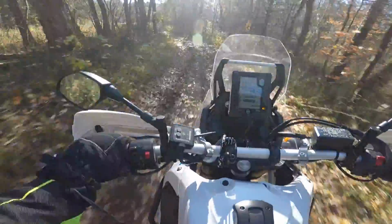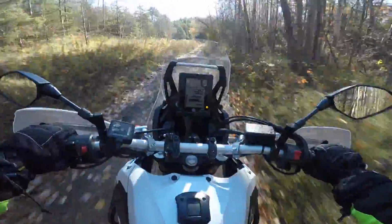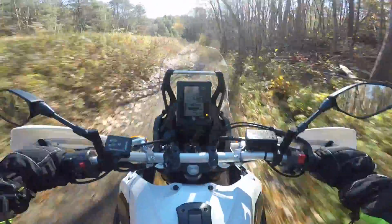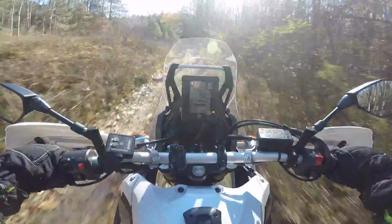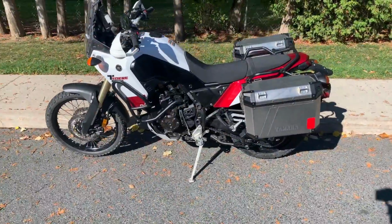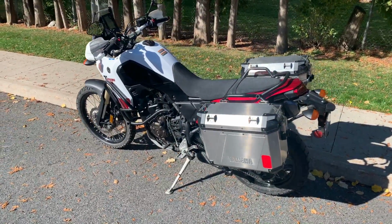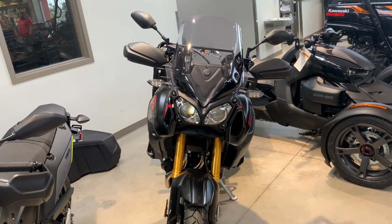For comparison, a T7 costs 13,600 Canadian and doesn't offer traction or cruise control, rider modes, shaft drive, adjustable windshield, tubeless wheels, and electronically adjustable suspension. And if you add the aluminum bags with the mounting hardware, the center stand, and the luggage rack, you'll end up looking at around 17,000 Canadian dollars.